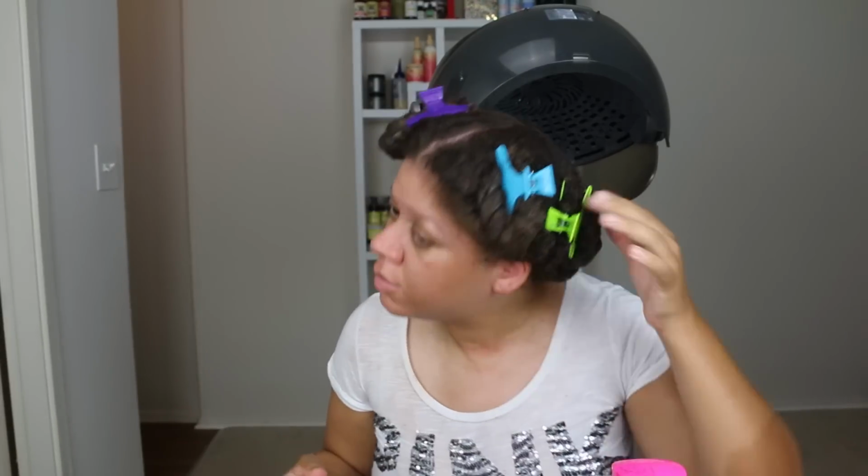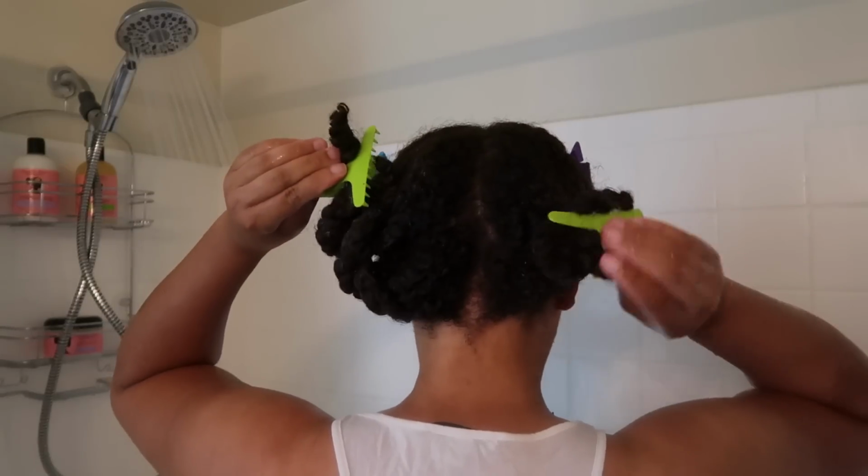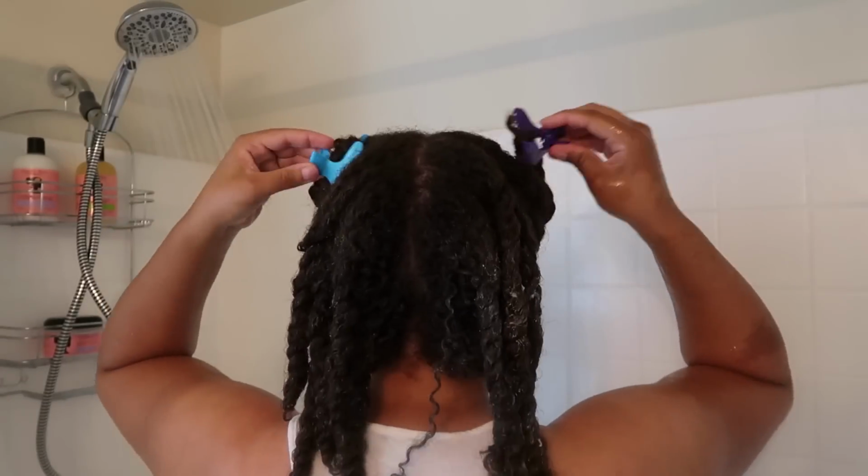After the pre-pooing process, here's how my hair looks. And just to show you, it is so soft and very moisturized. I'm really happy. Pre-pooing my hair never fails me. Jumping in the shower to continue wash day, I am going to rinse the oils out of my hair before I do shampoo it.